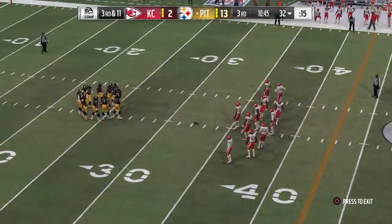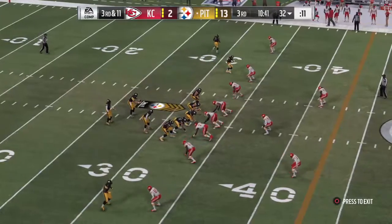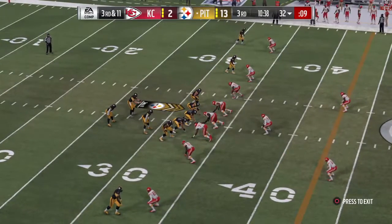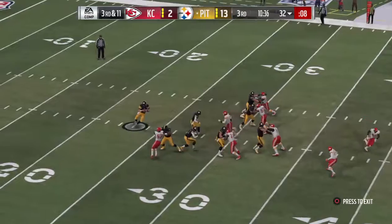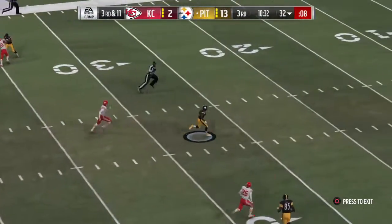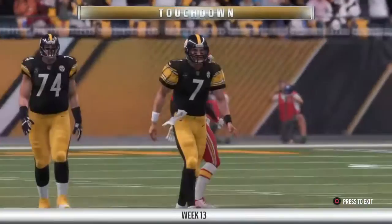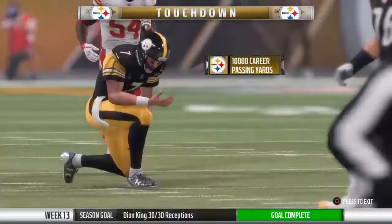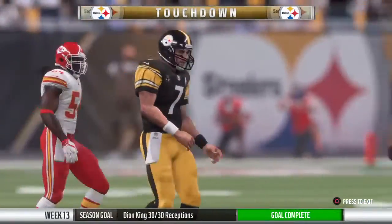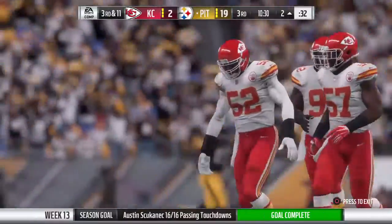The Steelers on 3rd down. 3 for 7 so far in this game. This is 3rd and 11. Here we go now. Got his man complete over the middle. That's King. And into the end zone. Touchdown, Pittsburgh. A big play there with touchdown number 8 on the year.